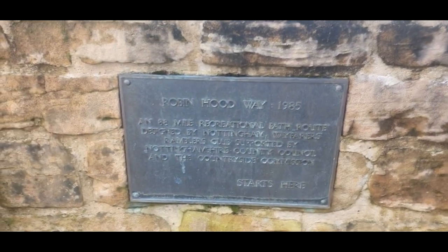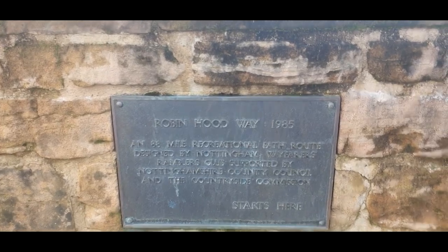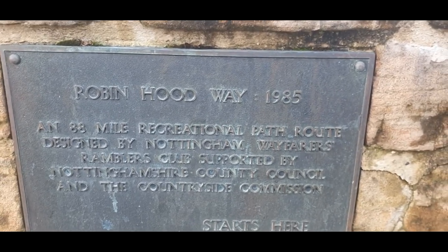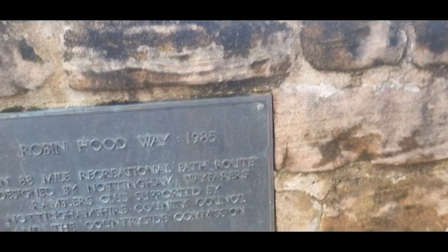There you go. The Robin Hood Way, 1985. An 88-mile recreational path route designed by Nottingham Wayfarers Ramblers Club, supported by Nottingham County Council and the Countryside Commission. It starts here. 88 miles. Whoa. That's a big walk.